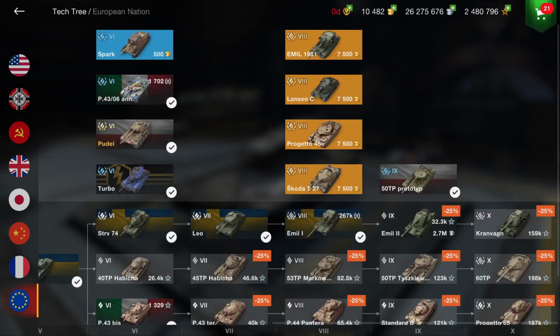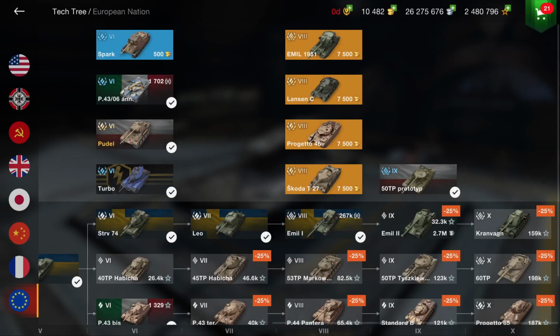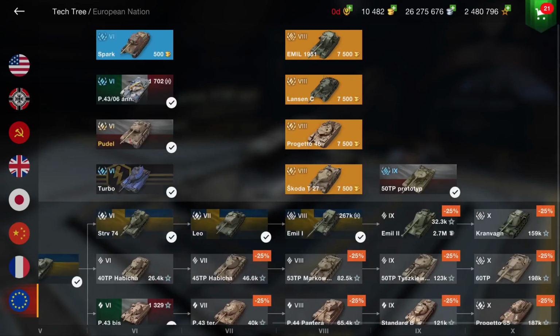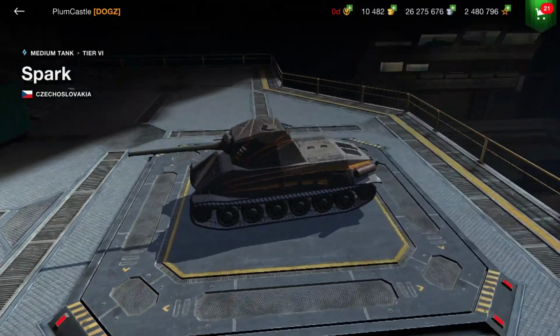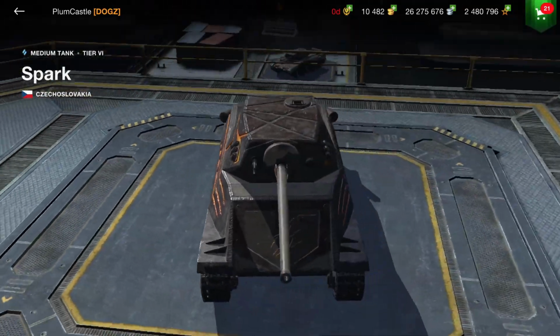There should be the next battle pass, which is the Spark here. And this is, I forget the name. It's like the T25, if I can find it here. It is the Skoda T25. So yeah, there was a tier 5 T25, but this is essentially the special version of the Skoda T25 for Twister season, I believe, the Twister Battle Pass or whatever the thing is going to be.